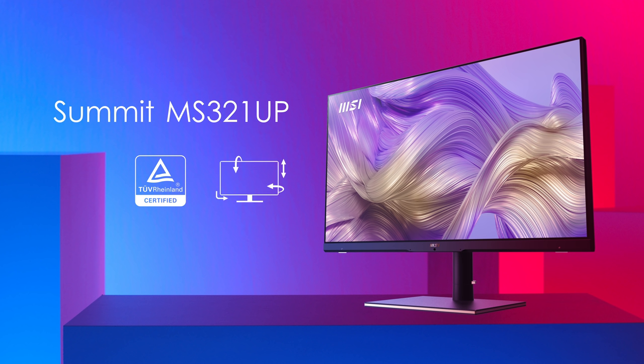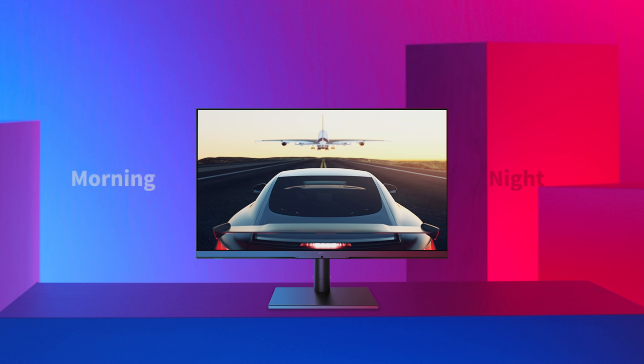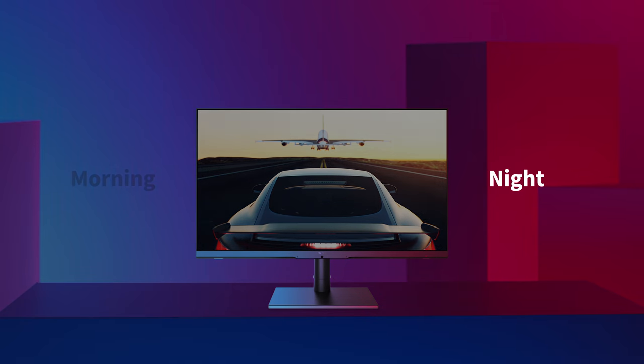Eye care and ergonomic design are the most important factors for professional monitors. This monitor can ergonomically be adjusted to your most comfortable viewing position. It also has the most accurate color display and a smart sensor. The MS321 can automatically detect surrounding ambient light levels to adjust its on-screen brightness for your viewing comfort.